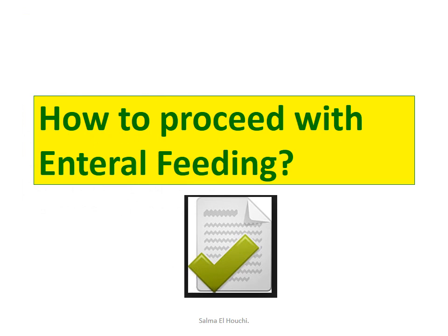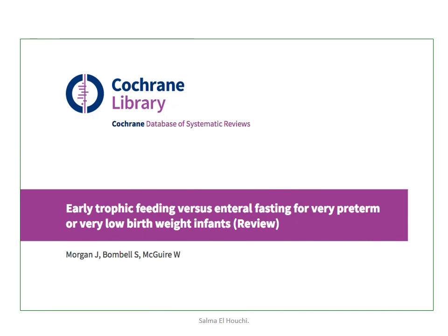How to proceed with enteral feeding. This is a Cochrane review saying that early feeding versus early trophic feeding versus enteral fasting for very premature infants does not actually increase the incidence of NEC.